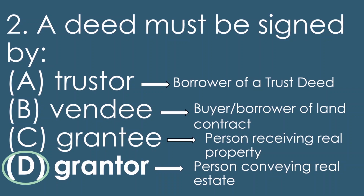The grantee is the one that's receiving real property. Of course, if anybody could just sign it and say, hey, I want your property, so I'm signing it, and it's valid, that would be absolutely chaotic. Whereas grantor is the one who actually owns the property and the one that can convey it. So they must sign the deed.